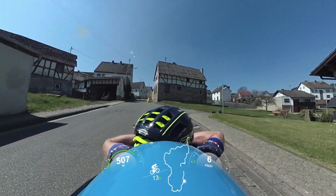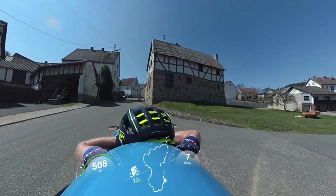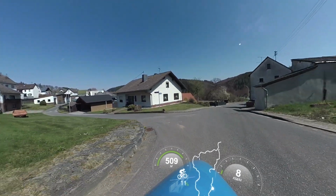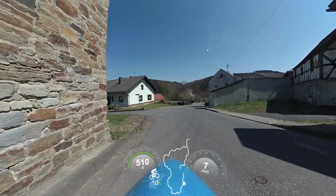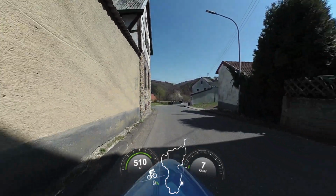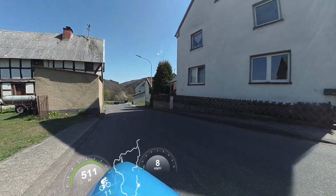Yeah, it makes it a bit easier to put both arms out, gives you some extra cooling, and it changes the position of the upper body just a bit, and that allows you to put a bit more power out onto the cranks to master this climb.